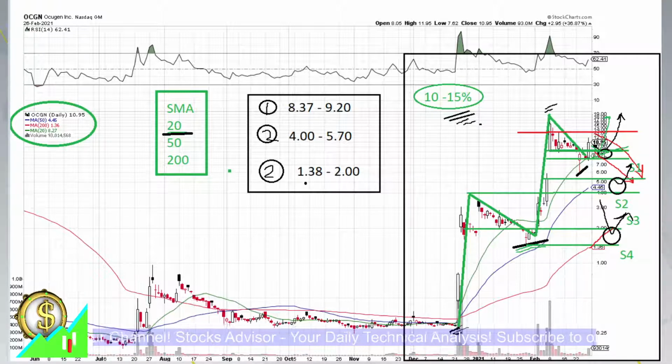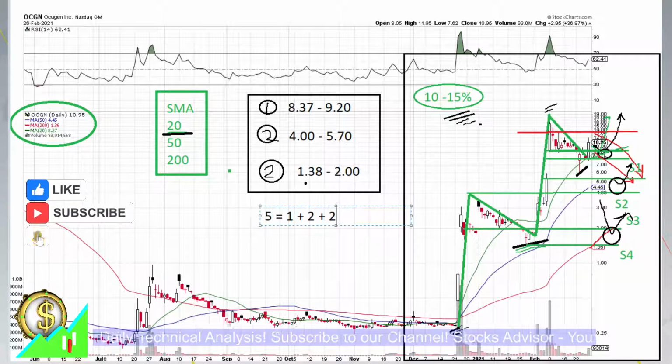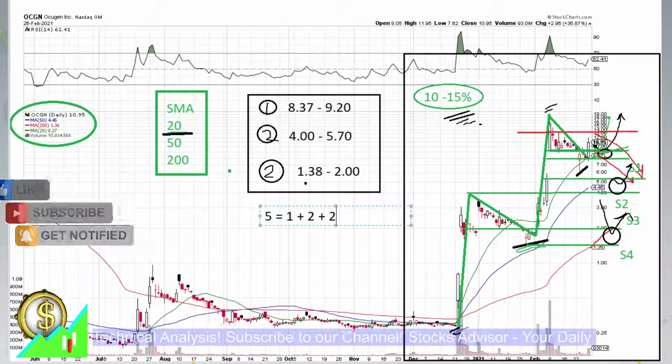What does it mean? It means that the funds you would like to play here and allocate here, you can split in 5 portions. Then you can buy with 1 portion in the first channel or in the first circle, with 2 portions in the second circle, and again with 2 portions in the last circle when needed.